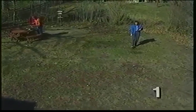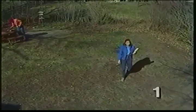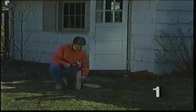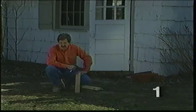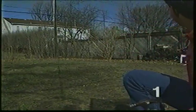Our yard is pretty shady with all of the trees, but there's an area here on the north side that receives sun almost all day during the summer. So we're going to plant our garden right here. It's fairly close to the house, so we aren't going to have to walk very far to water it. And the ground's level over here, so we don't have to worry about runoff. And it's protected from strong winds by the shrubs, the fence, and the garage.